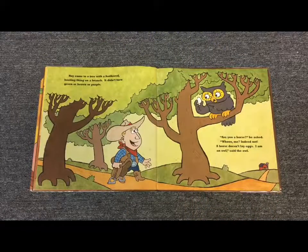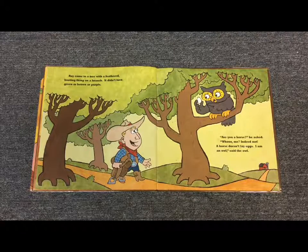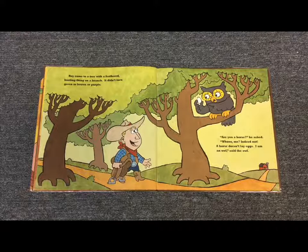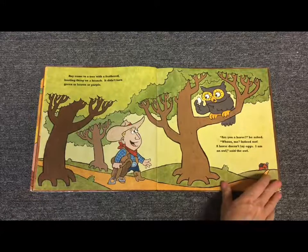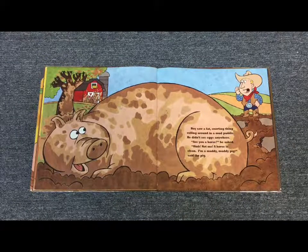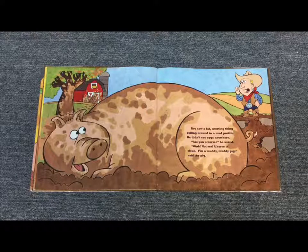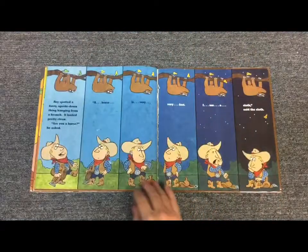Roy came to a tree with a feathered, hooting thing on a branch. It didn't turn green or brown or purple. "Are you a horse?" he asked. "Who, me? Indeed not. A horse doesn't lay eggs. I am an owl," said the owl. Roy saw a fat, snorting thing rolling around in a mud puddle. He didn't see eggs anywhere. "Are you a horse?" he asked. "Oink! Not me. A horse is clean. I'm a muddy, muddy pig," said the pig.